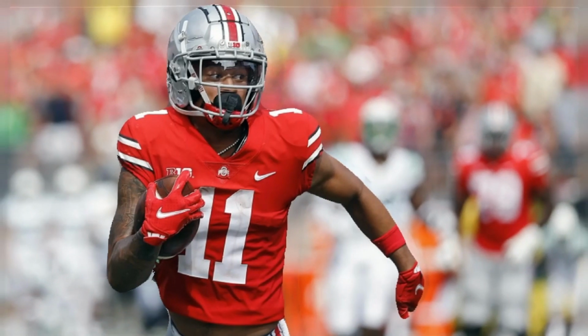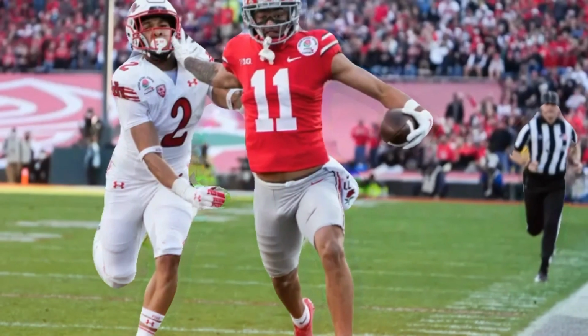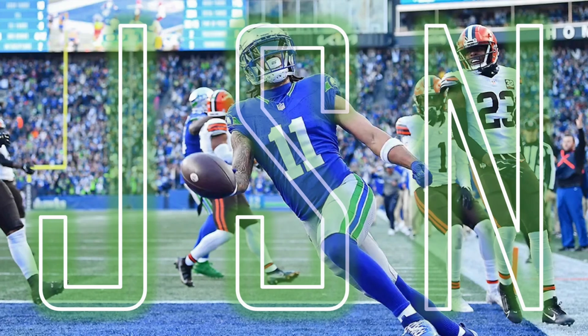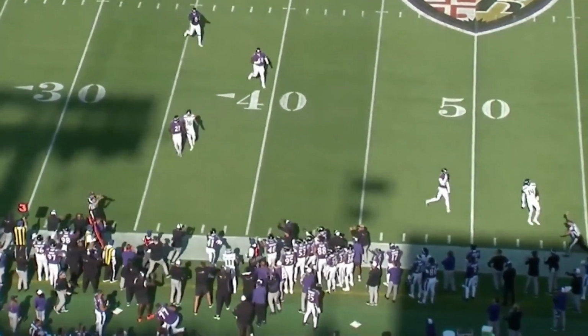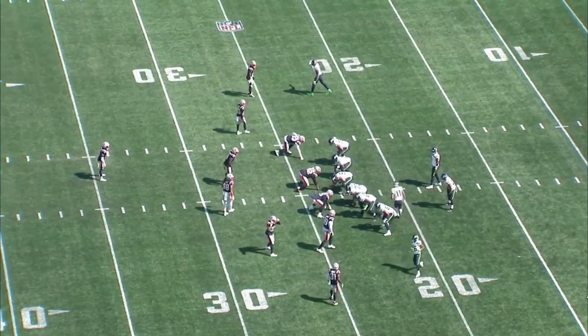When JSN was coming out of college, he was heralded as an excellent slot wide receiver. He boasted excellent route running, foot quickness, and he had a knack for finding space. If you watched my video this offseason reviewing JSN's rookie year, I mentioned that we never really saw that. JSN was pretty much never the dominant easy yards underneath receiver, but this week he really did look the part.